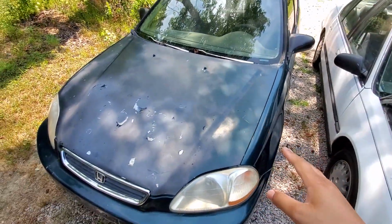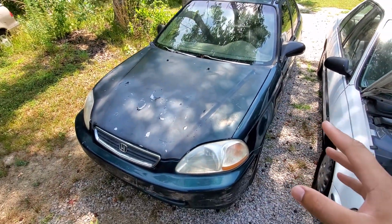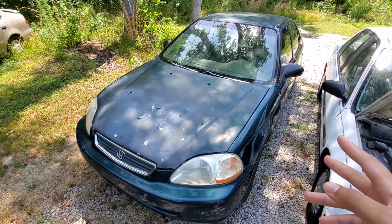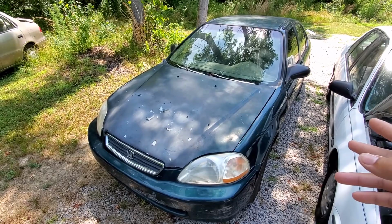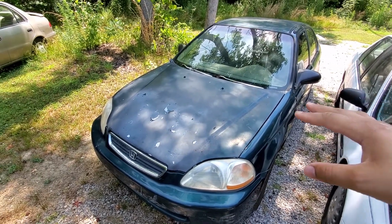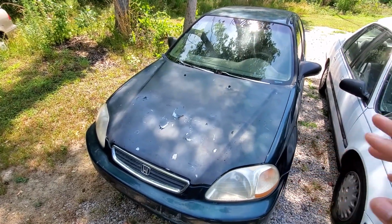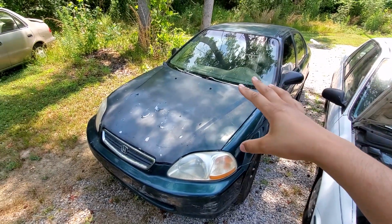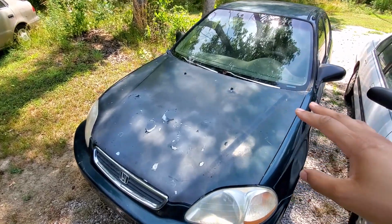Now, that's not saying we're not going to turbo this, but I came up with a whole bunch of new plans for this if we can get the title sent off. And if I can get the title sent off, I will update y'all later as to what I plan on doing. But this car is kind of going to go through 2 stages. Again, I will update y'all on that whenever we get the title straight, if we get the title.